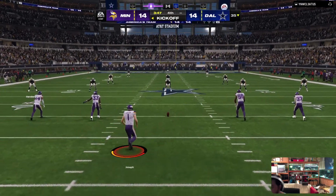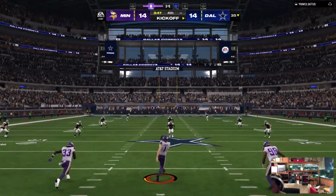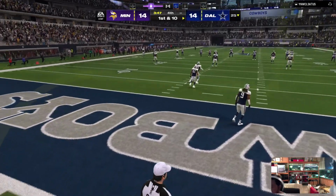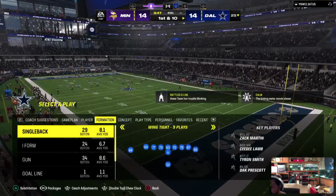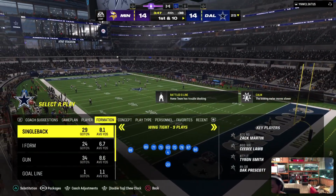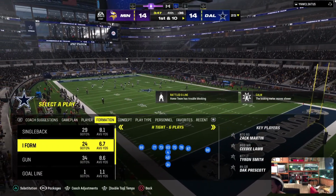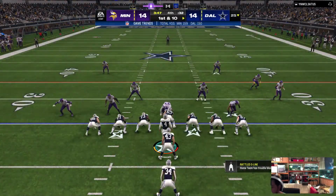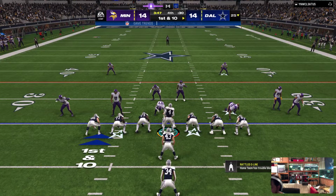Now this one setting up for a great finish, all tied in the 4th as the kick's away. And that one will bounce out of the back of the end zone, so we will start here at the 25. The Dallas offense here set to begin the drive.